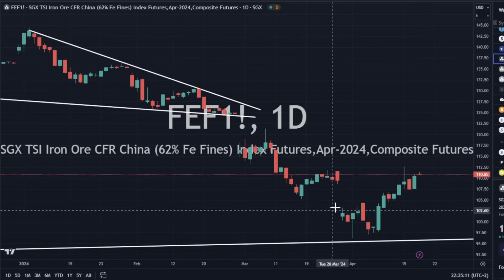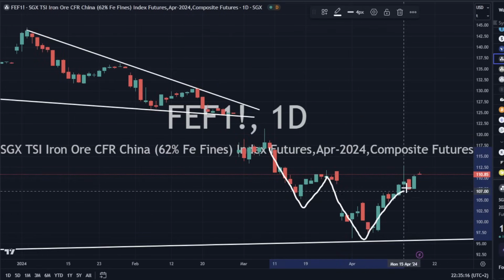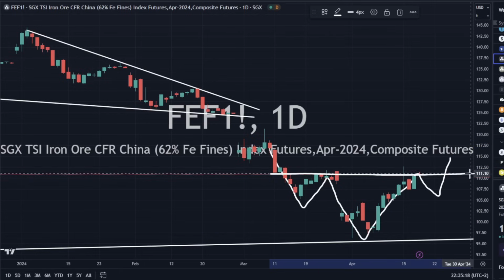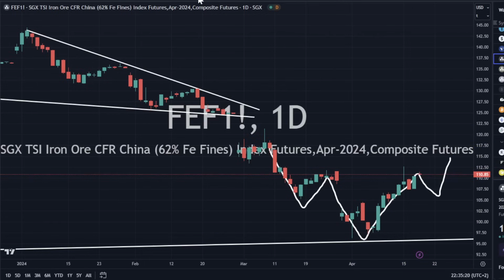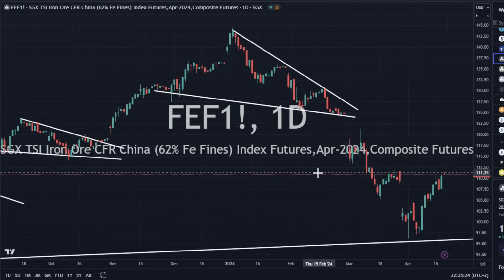Iron ore is looking better. This does look like it's trying to bottom. A lot of the times you'll get kind of like a shoulder, head, shoulder deal going on here. That is a potential possibility, and I think that's probably what will eventually work its way out.